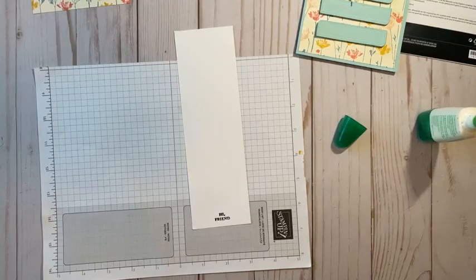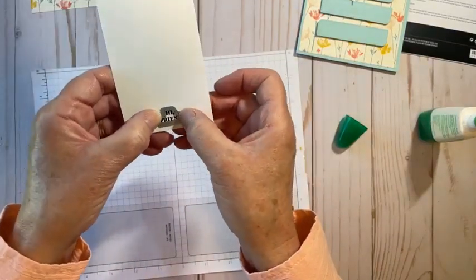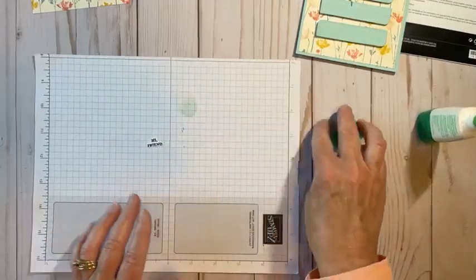And I want to show you how this fits. So this fits just like that. How fun is that? Isn't that fun? And cut it out, and through the magic of video, there we go.